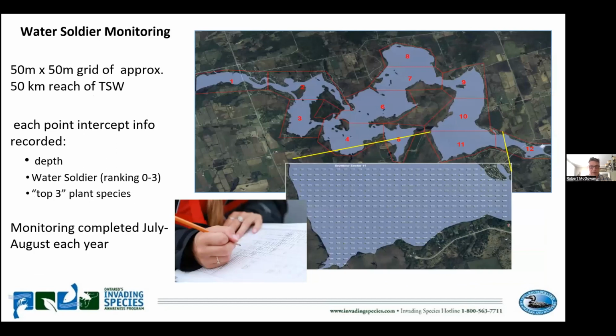So how do we monitor for the plant? We utilize a point intercept design to sample the study area. The grid scale is 50 by 50 meters, and all line intercepts have unique identifiers. As you can see here, we have broken down this portion of the Trent-Severn Waterway into sections, and then we grid it with the 50 by 50 meter grid, and all of these point intercepts have a unique identifier.